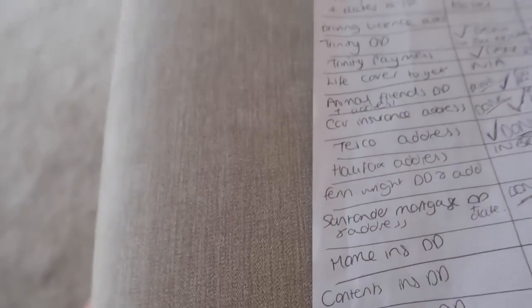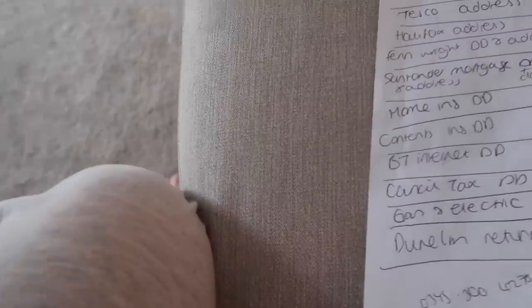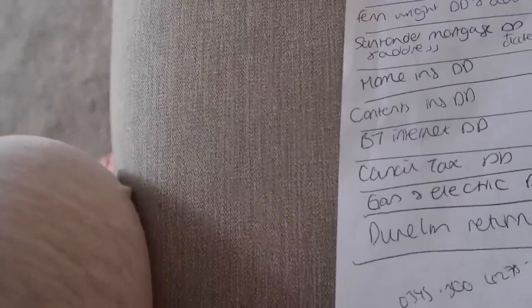There's so many things to do. I'm sure you guys all know about this anyway, but if you are moving, then just make sure to get this done within the first couple of days, and just make a little checklist. It just makes life a million times easier.